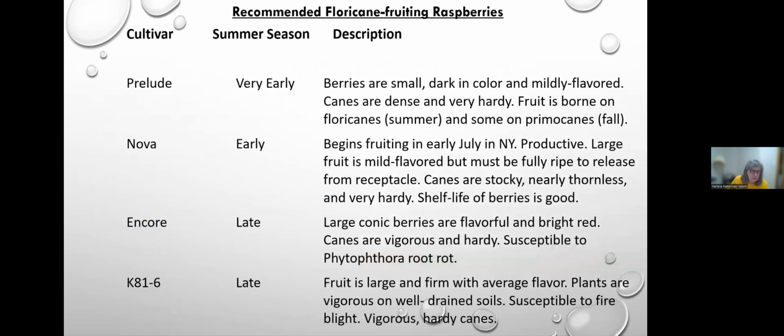So now we're on to what kind of crops, or cultivars, we should be planting. I'm not going to go over all of these. These are some of the recommended from that trial. It was a 5-year study where they looked at the various cultivars for high tunnels and have recommended these. So here are our red raspberry, floricane fruiting raspberries. And you can look at this later when it's posted for more specifics.